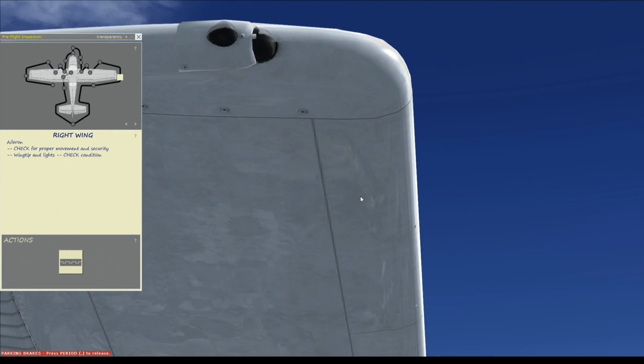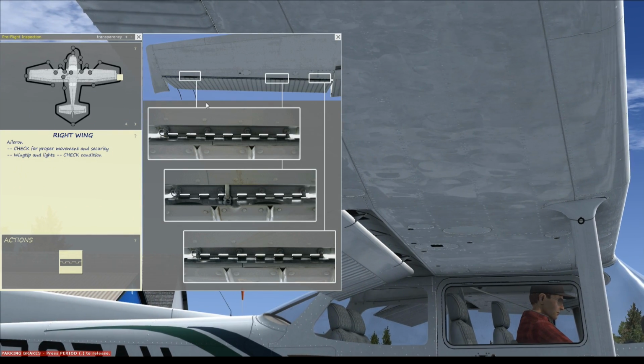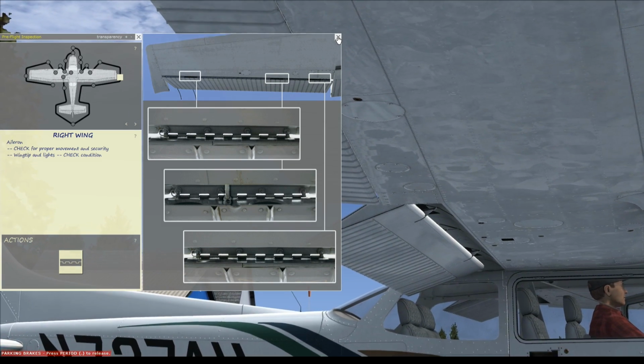Lights condition seems fine. You can actually turn the lights on. I probably should have actually. But let's just check out the aileron on the right hand side. No problems. Hinges look fine.